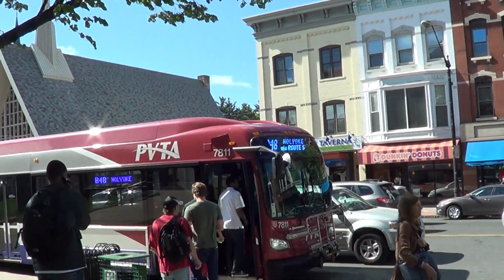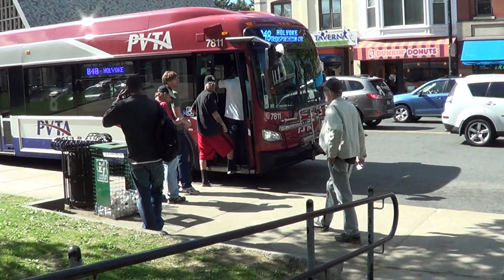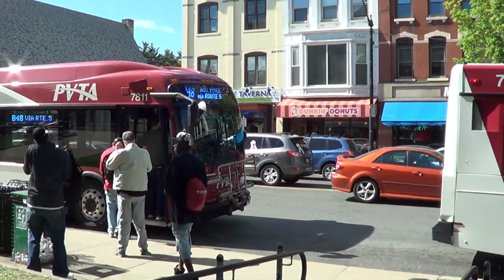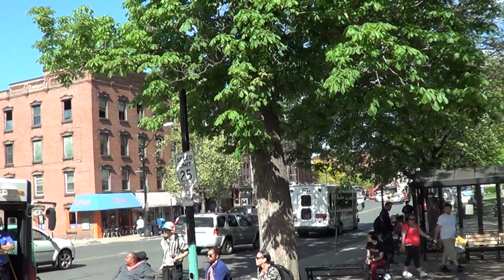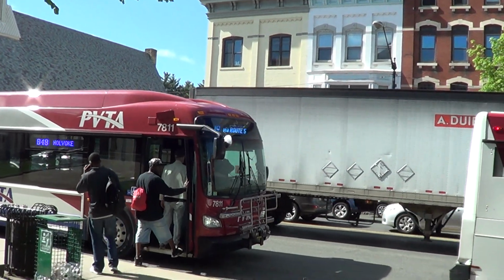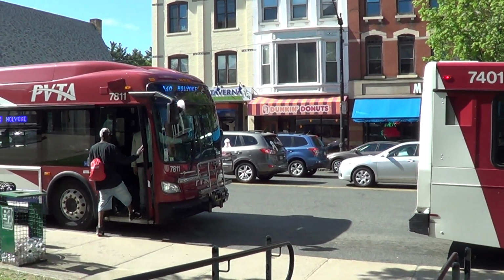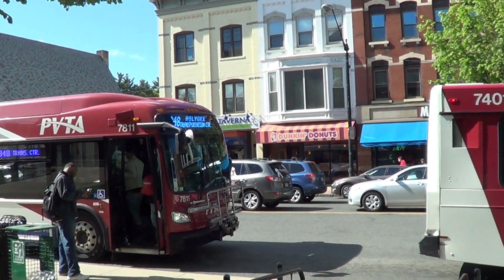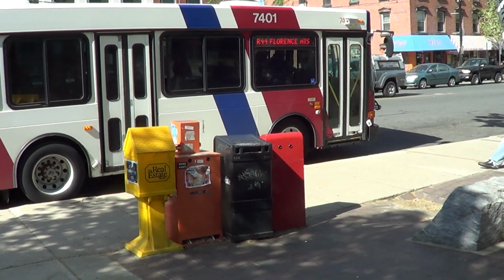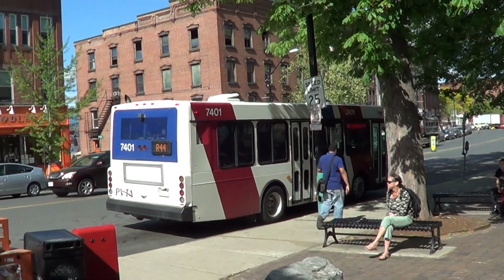Oh, out of frame is a UPS truck. Oh, the X98 is just weaving. I missed that. There's the 44 starting to leave. And there's the 74, there's 7401.